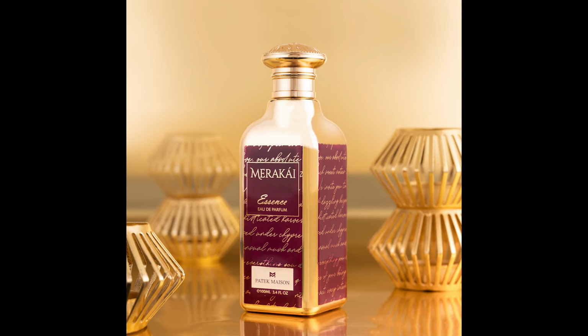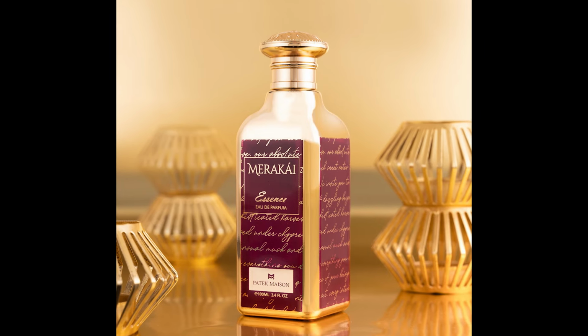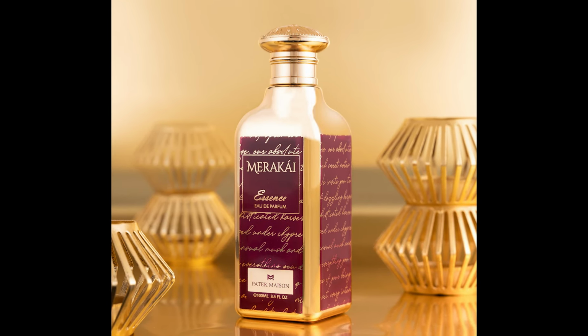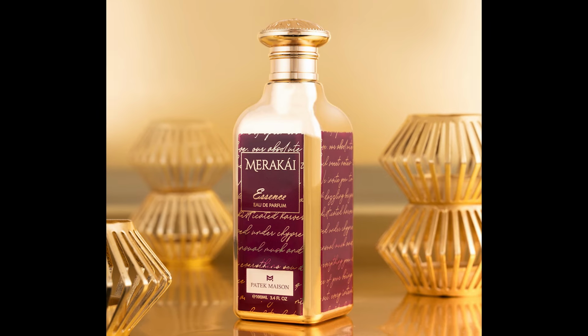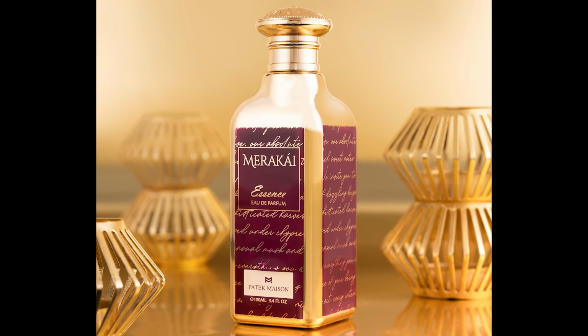The notes of Maraschino Essence from Patek Maison. Top notes are blackcurrant, bergamot, coffee, and lemon. Mid notes are orange blossom, Bulgarian rose, jasmine sambac, and sandalwood. And the base notes are vanilla, cashmere wood, tonka bean, cacao, cinnamon, and musk. So I didn't see the coffee coming there.